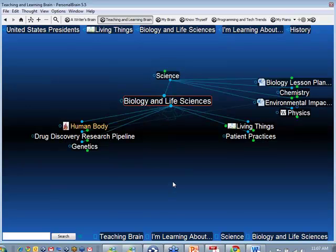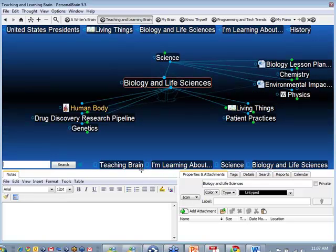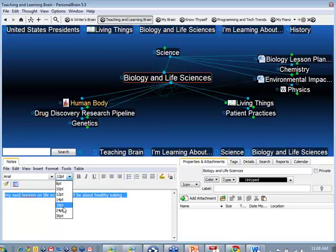The other thing that I have below, since I've got the brain full screen, is a notes area. The notes area is very powerful. If I want to take notes, my next lesson on life sciences will be about healthy eating. So I've just made that note there, and I can come back to that. If I'm somewhere else, I'll make that a little bigger so you can see, I've always got that note.